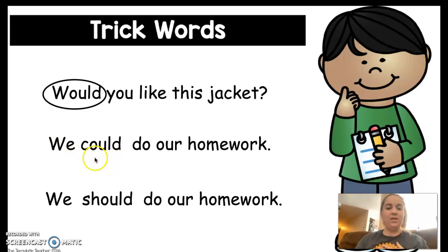Next sentence. We could do our homework. You know the drill. I'm going to circle a word. Yell it out. Oh my goodness. I heard you through the computer. You said could. We could do our homework. On that sentence, my voice just kind of stayed the same because I see this period at the end, and that's what we call a telling sentence. And so I don't really have to do anything different with my voice. It's just telling you something.